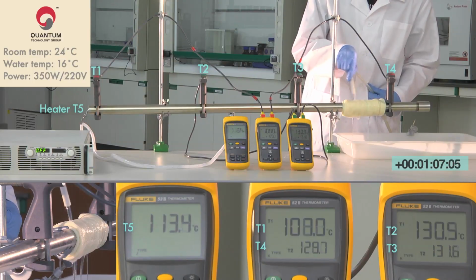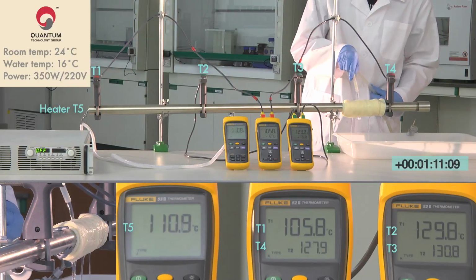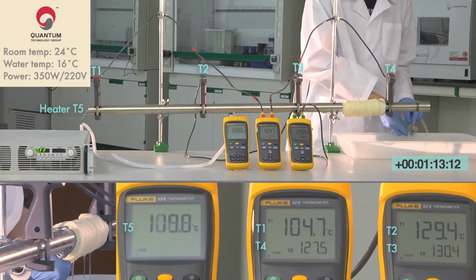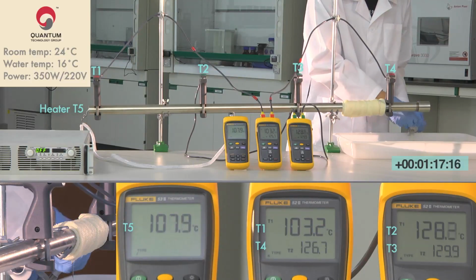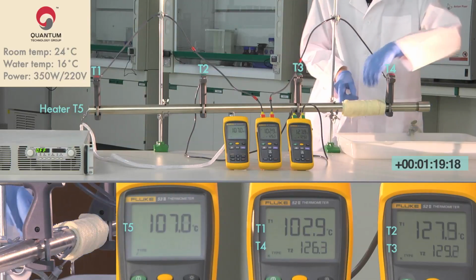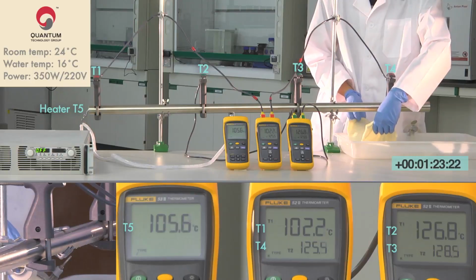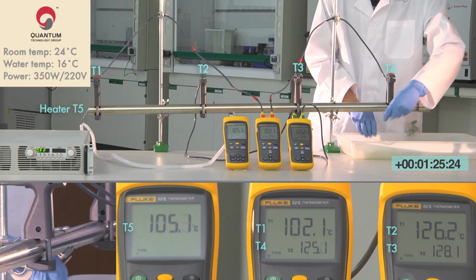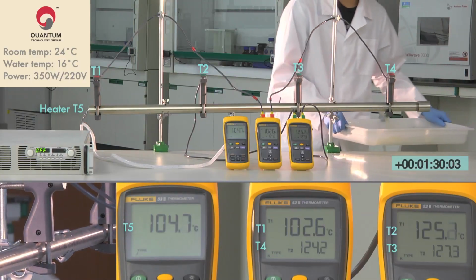T4 is higher than T1 by more than 20 degrees Celsius, whereas T3 is now higher than T2. T4, T3, and T2 are at least 15 degrees higher than T5. Is the mode of heat transfer likely to be conduction or convection?